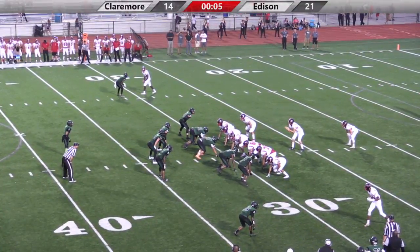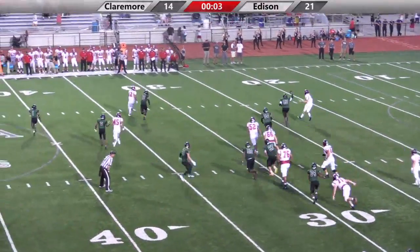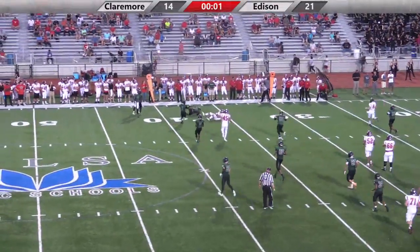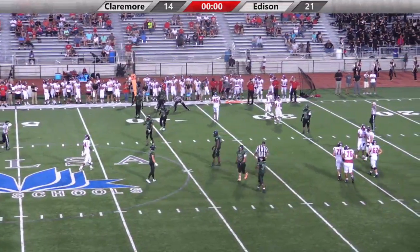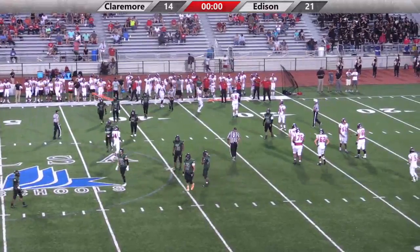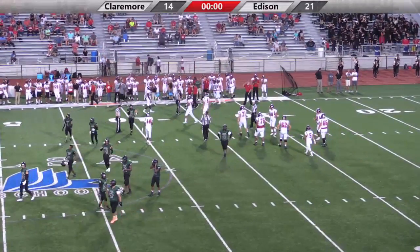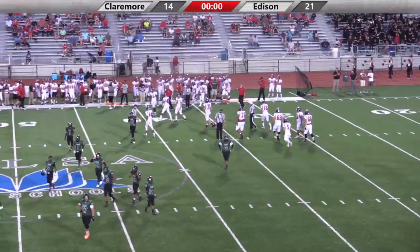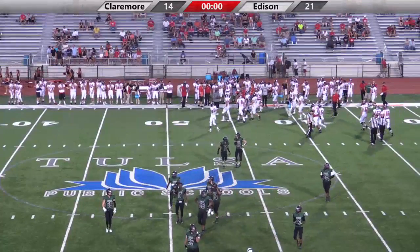Murdoch takes the ball, fakes a handoff, rolls right, and finds Brown. Bryson Brown. The pass was low. Brown did a great job of going down to get it. Zebras pick up 6. It'll bring up 2nd and 4 when we start the second quarter.